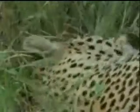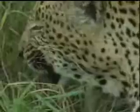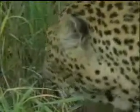Look at the whiskers that they have. It helps the leopard, really, especially moving at night, getting through tall grasses and so on. You get to feel the environment that it is in at that moment.